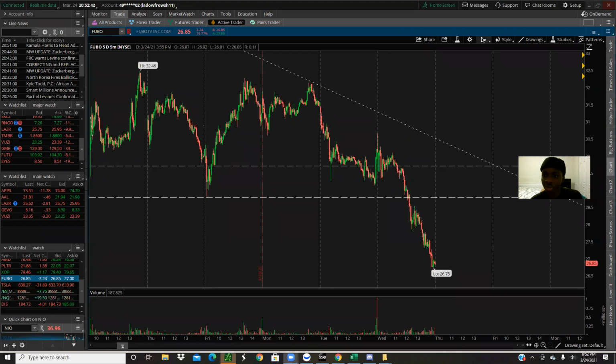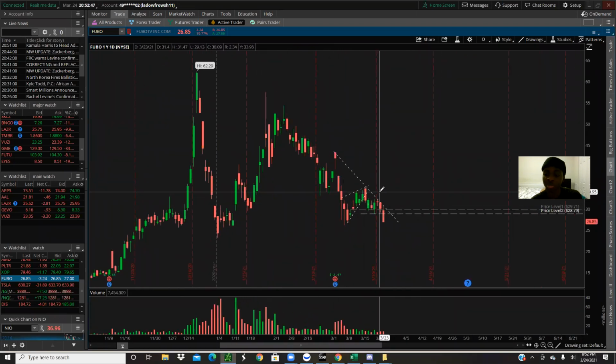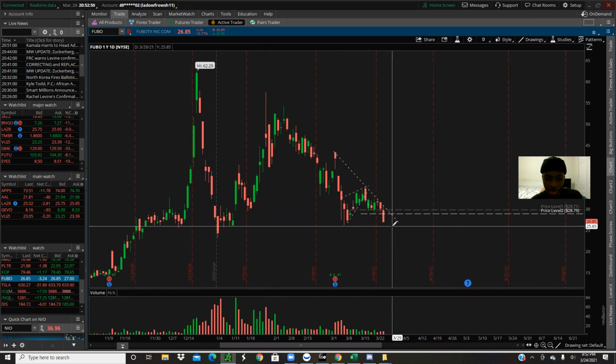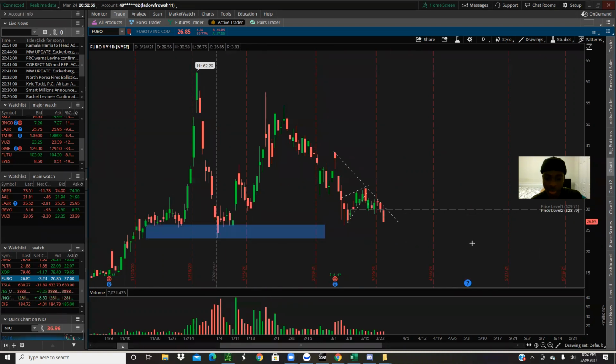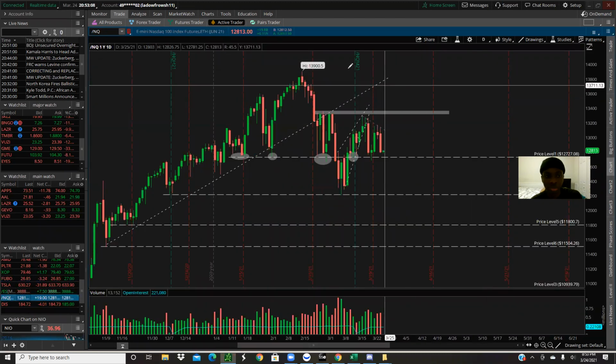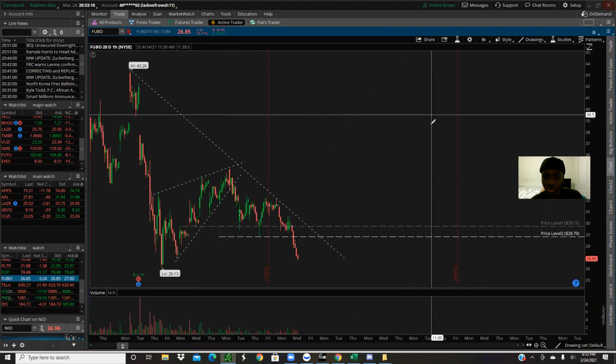So what do I want to see from Fubo right now? I expect Fubo to keep selling off probably into the $26 or $25 levels, because there is certainly heavy supply around this level, and we'll probably see some buying pressure coming very soon. It could also get help from the market, especially if the market bounces overnight, and Fubo could gap up a little tomorrow morning. But I'm still holding some of my shares short.